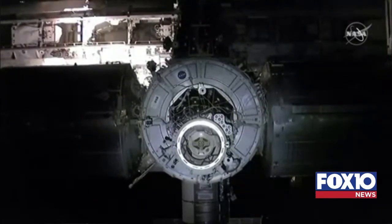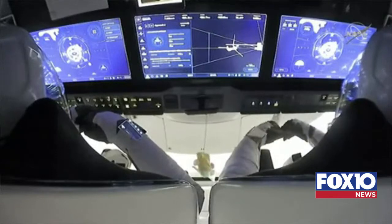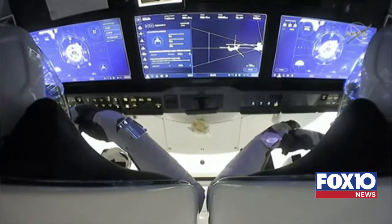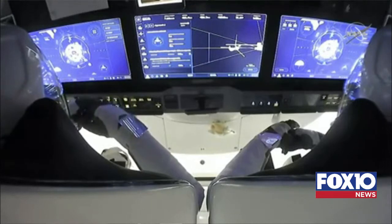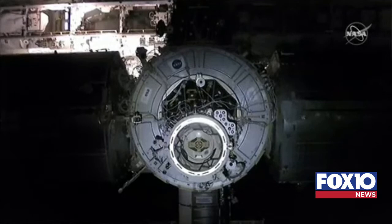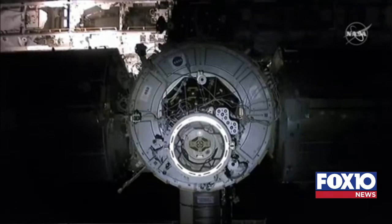Their arrival at the International Space Station today will be coming about 27 and a half hours since their liftoff last night at 7:27 p.m. Eastern Time from Kennedy Space Center in Florida aboard a Falcon 9 rocket. We are now about 15 meters away, just about 3 minutes from docking. Very slow, deliberate, steady movements for Crew Dragon making its way to the International Space Station.